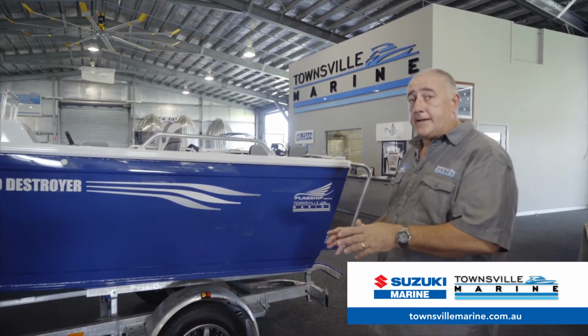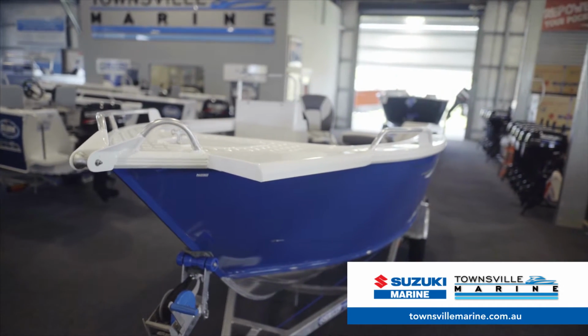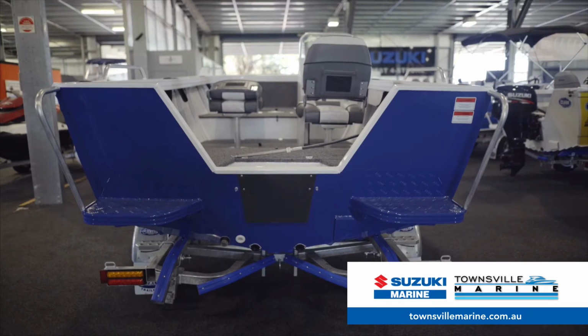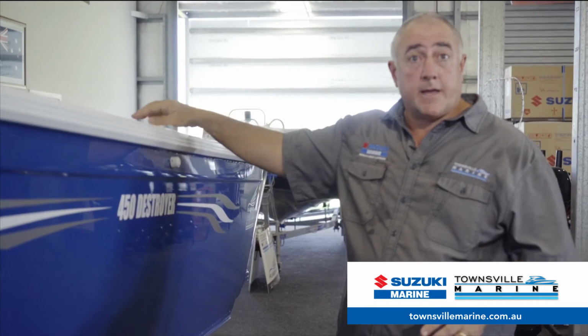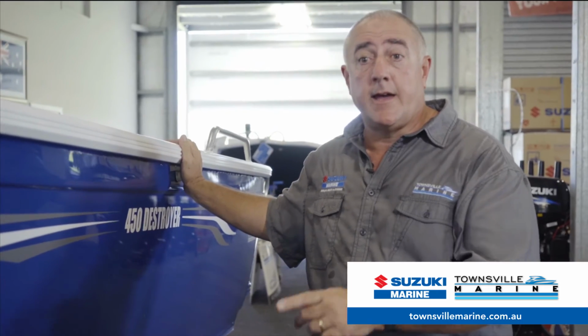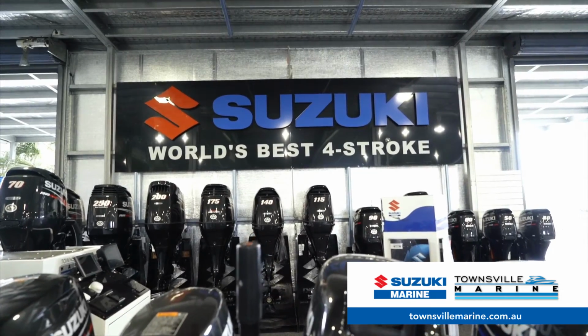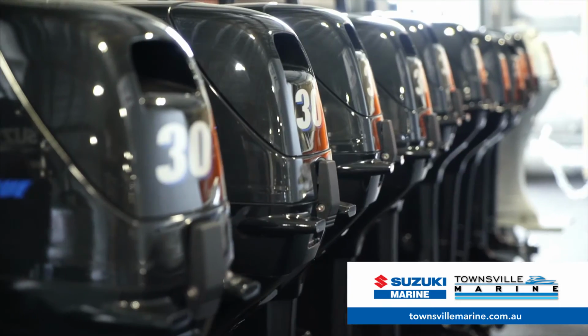They come with a live bait tank plumbed. They come with a bow mount plate. We have higher sides on our boats than most other brands. Most of them come with an underfloor fuel tank. They come on a good quality Oceanic trailer, and they are always powered by a Suzuki so that you're getting the best in fuel efficiency, performance and value for money.